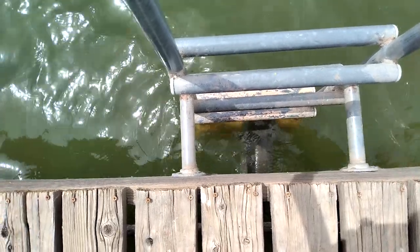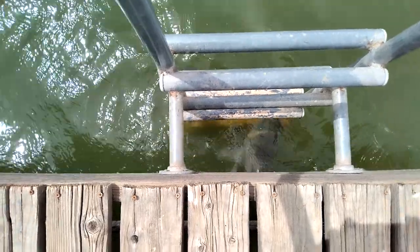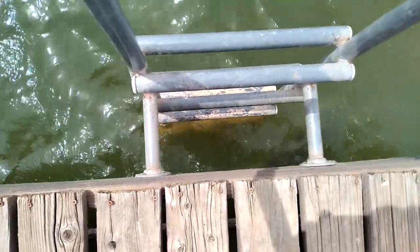Grass carp down there. I don't know if it's dying or what, but it isn't scared of me. Oh, they finally swam away.